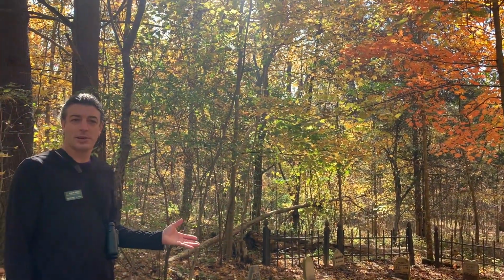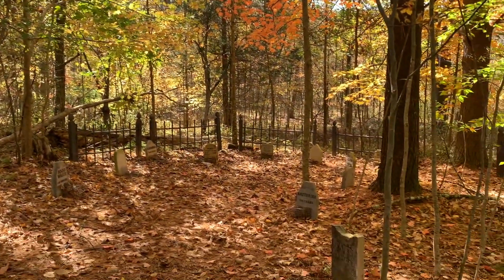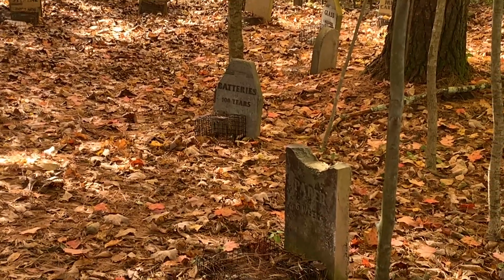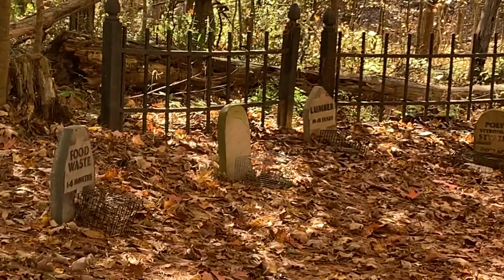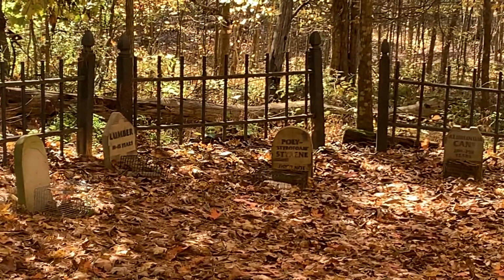So this is the garbage graveyard. Once again, one of the themes at Shavers Creek is connecting people to people and people to nature. And we want to make people aware of the impact that our actions have on the landscape and on the natural world. And so this area here shows a variety of different waste products and how long they take to break down in the environment, if in fact they do break down.